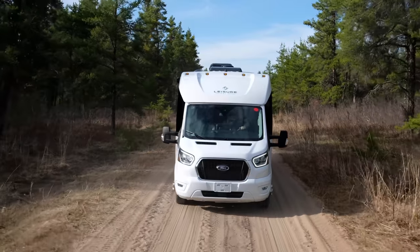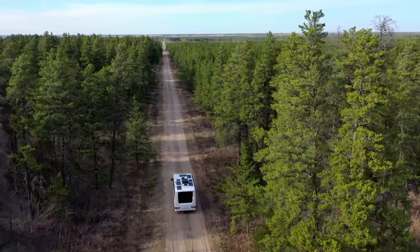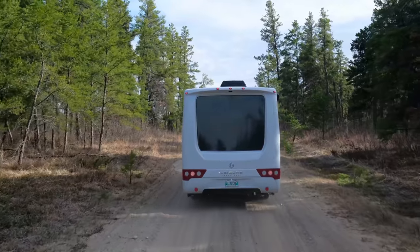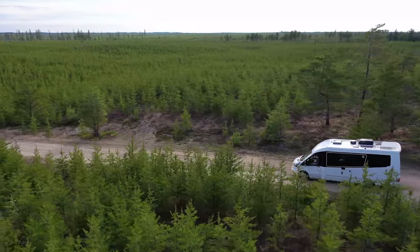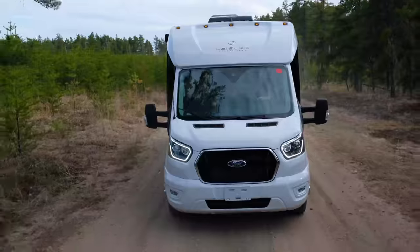Now we order all of these features standard on our Wonder motorhomes. Not every manufacturer would. For example, we always order the 3.5 liter twin turbo gas engine. We also order the 178 inch wheelbase, which is going to give you a nice smooth ride when you're going down the road. And the new chassis has 11,000 pound GVWR and 15,000 GCWR, so you can tow up to 4,000 pounds on most Wonder floor plans.